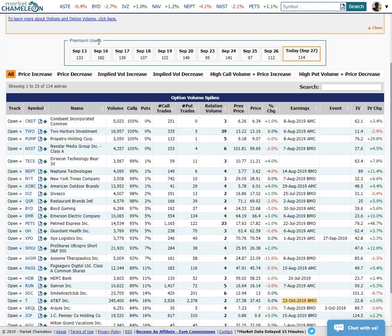So today we're here in Market Chameleon looking at their unusual options volume table, and this one we have sorted by calls, or call percentage. The top ones here are 100% calls, 0% puts, and so forth. We could also sort this by puts or volume, but we're looking at trades where the majority are calls. That tends to be bullish, although it could be selling calls, of course. But we can delve into it and see what the actual trades are.